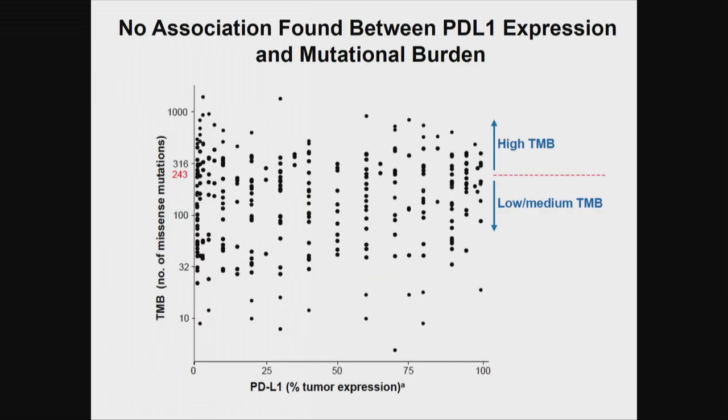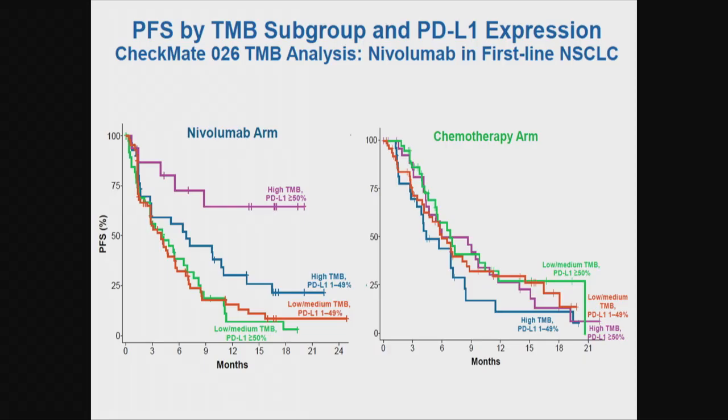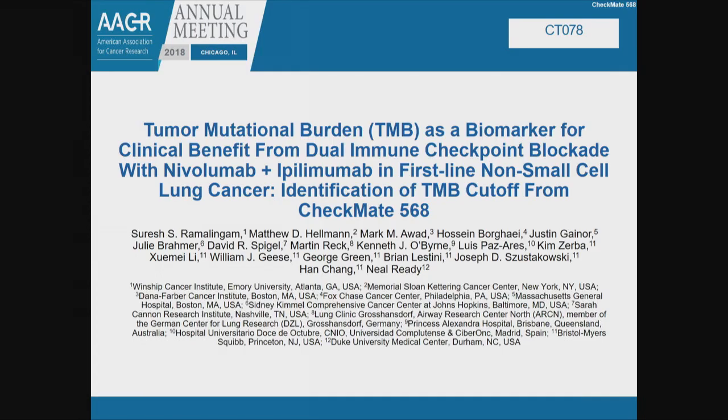But there was no correlation between PD-L1 and tumour mutation burden. No correlation. Okay, and when you combine tumour mutation burden with PD-L1 high, you seem to get an extra little lift in terms of outcome. So this was obviously retrospective, so as such needs a bit more work.